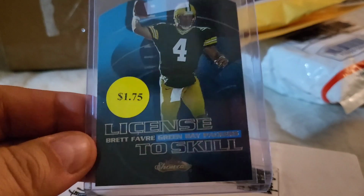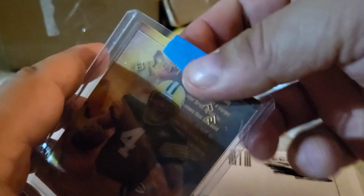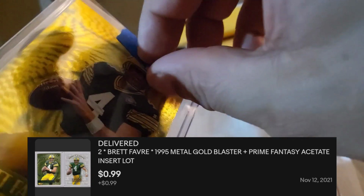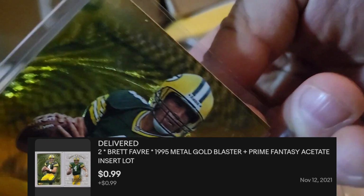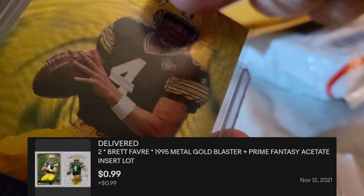But again, you don't see these real often. Got it for a good price, and I have sold them in the past for quite a bit more than I bought it for, so that was my thought there. Instead of buying big lots on the Fleer stuff, since I have so much of it, I'm trying to buy more cards that are a little bit more rare, that I can get a little bit more for on a flip. So this, again, really cheap, popular cards, insert cards. Gold is all the rage for inserts.